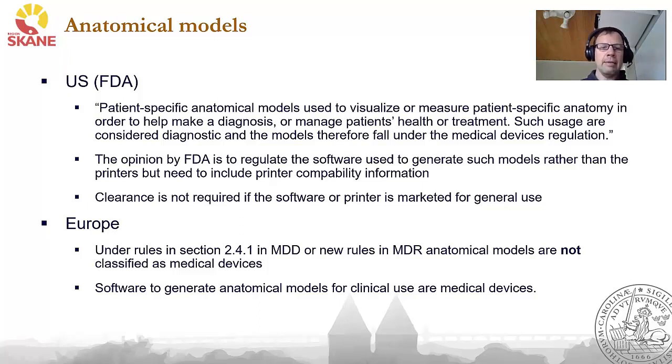It's the opinion of the FDA to regulate the software used to generate such models rather than the printers, but they recommend including the printer compatibility information for the software. Clearance is not required if the software or printer is marketed for general use. In Europe, under the rules in MDD or the new rules in MDR, as far as I can see, anatomical models are not classified as medical devices. However, the software to generate anatomical models for clinical use are medical devices.